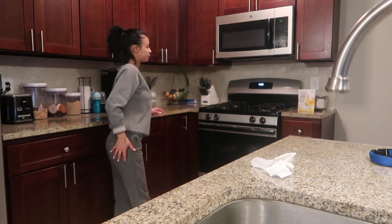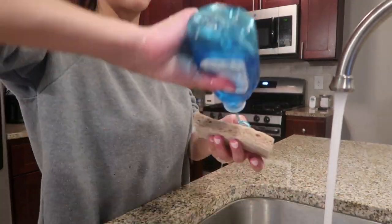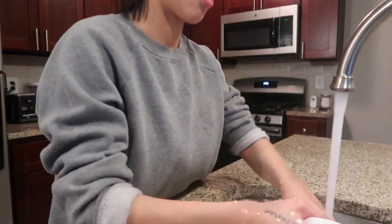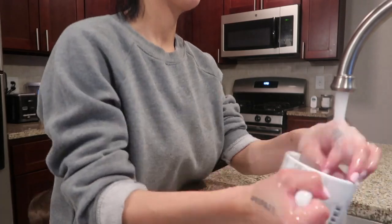So I eat my bananas and strawberries, and then I go on my phone, check some emails, look at what's going on, if any companies responded back to me. And then I go into cleaning mode. I do the dishes, I disinfect the countertops and my microwave and a bunch of other things, and like to just settle down and clean.